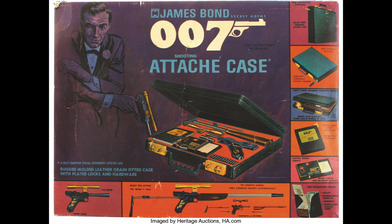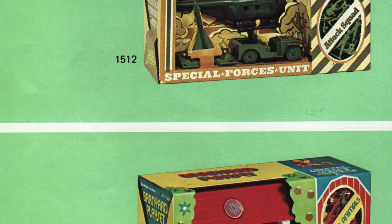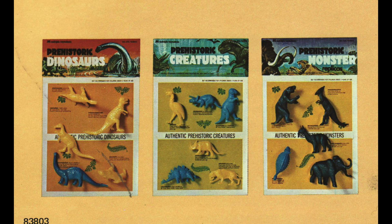Licensing aside, Multiple's bread and butter, if you will, were the making of, for lack of a better word, Army Men-style figure assortments and play sets. Figures are of the injected plastic monocolor variety that we all played with in the sandbox, and their most popular recurring themes appear to be Army Men, cowboys, and dinosaurs. This should come as a shock to no one who was a kid ever.